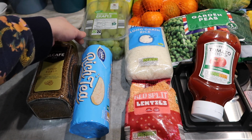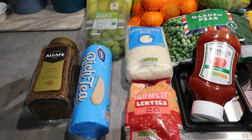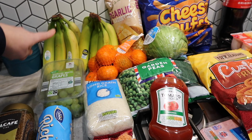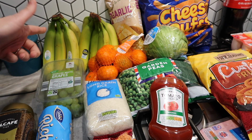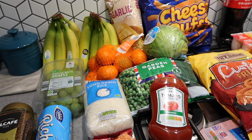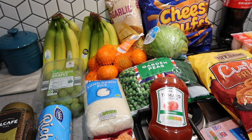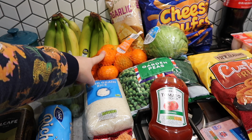Some grapes because the kids love grapes. Ketchup because Alistair has ketchup on quite literally everything. At the back there I've got 14 bananas. My boys like to have a banana every morning. They actually ask for them as soon as they wake up. So my boys tend to have for breakfast either toast or a bowl of cereal, a banana and a juice. These are the wonky easy peelers.